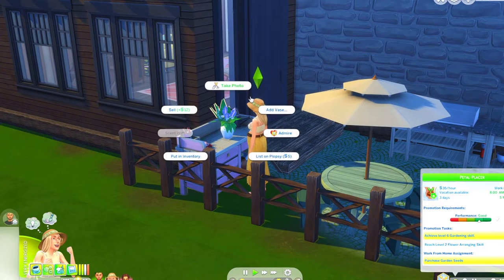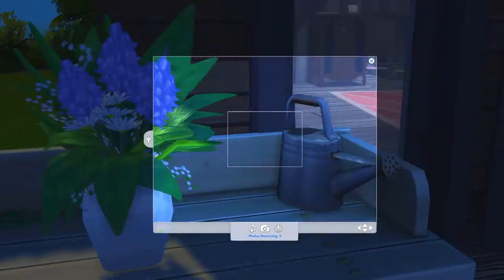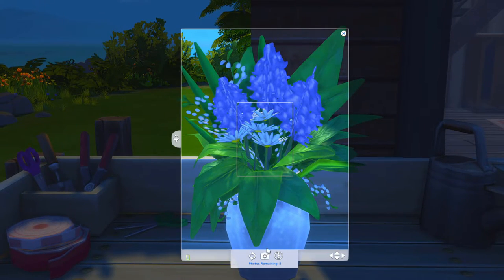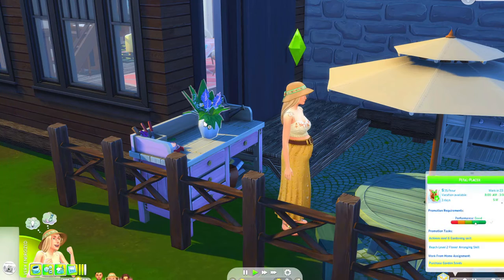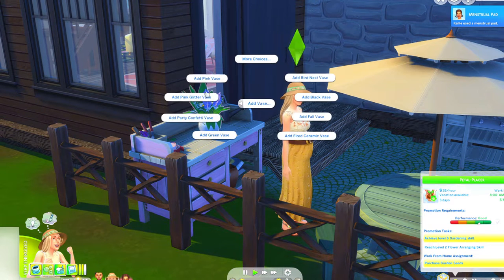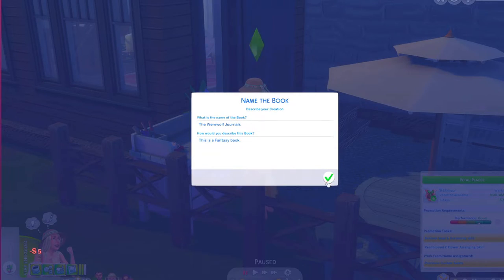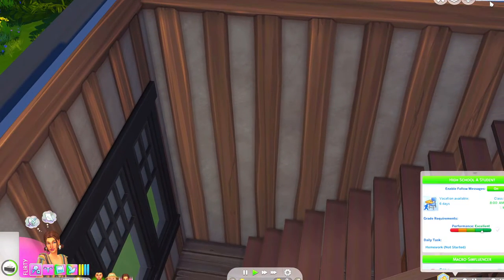I'm going to take a photo. Hello? Look at this ugly little picture. And then... Oh, she likes photography. That's so cute. And then let's just list it on Plopsy, I guess? But I don't know what to do.